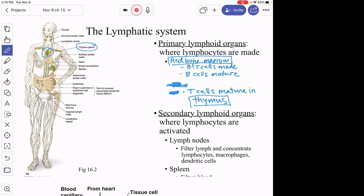Most of that maturation process actually happens even before we're born, so in fetal development. Our T cells are going to differentiate into a couple different kinds of T cells, either T helper cells or cytotoxic T cells, which are the most common ones. And again, T cells that recognize self are going to be gotten rid of.